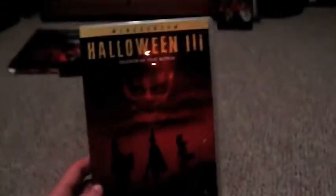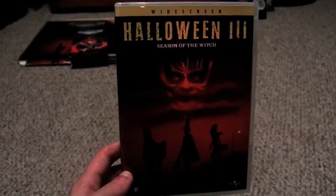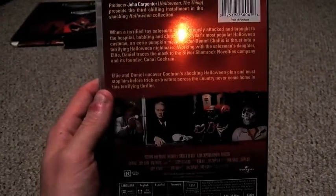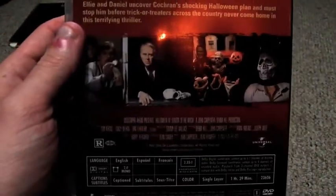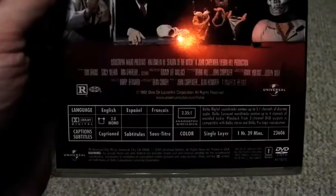The first format I ever bought for this movie right here is the standard edition DVD. No special features on this. I still like the picture on the standard edition DVD, believe it or not. It still has a nice little faded tone to it, the way this classic movie should, I think.